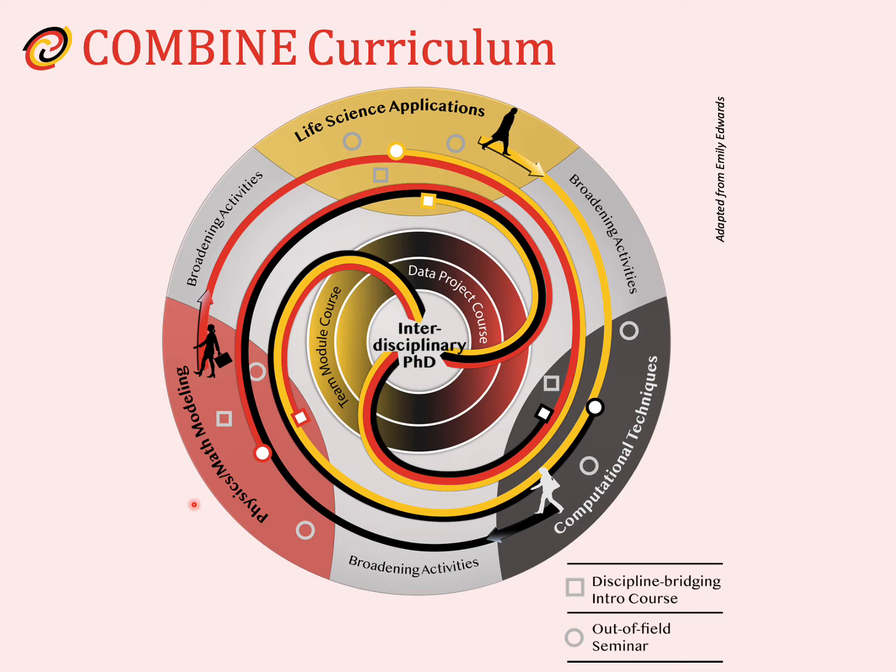And educationally, the way that this manifests itself is that we recruit fellows that are in PhD programs from each of these three disciplines, and our fellows go through a curriculum where they will gain skills and knowledge from the two disciplines where they do not originate, and then they all converge, regardless of their discipline of origin, into this set of courses and seminars that we created for Combine to enable interdisciplinary research.